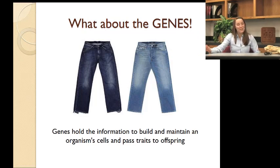And no, I'm not talking about blue jeans. I'm talking about genes, which is a term we use that talks about DNA. It's something that holds information to build and maintain an organism's cell and pass traits on to its offspring.